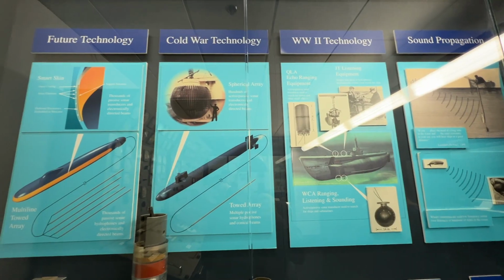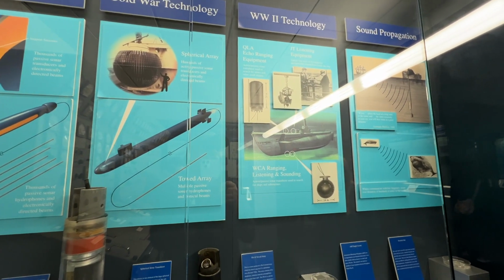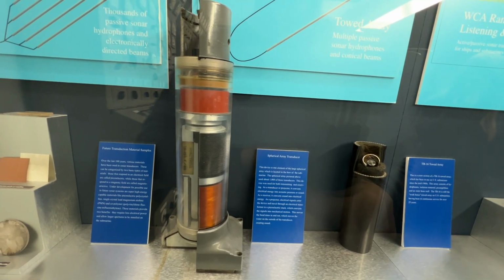Didn't you have a friend who worked for Rickover? Yes, back in the day, many years ago. There's a sonar array. New technology coming from the old to the new. It's basically what a transducer looks like for your sonar array.